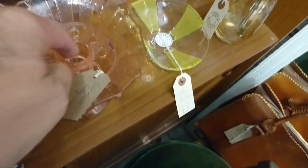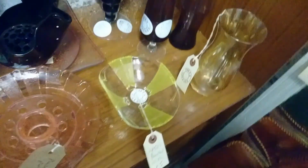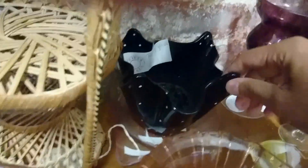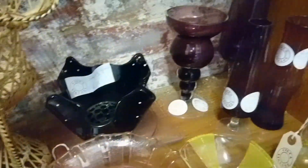It's unusual because it's still got the frog, which is for keeping your glasses steady. This is like a copy of a Chance hanky vase. I don't think it is a Chance one. It's got a soft edge. It's got a frog in it as well, which is unusual.